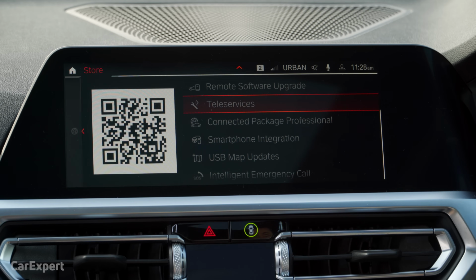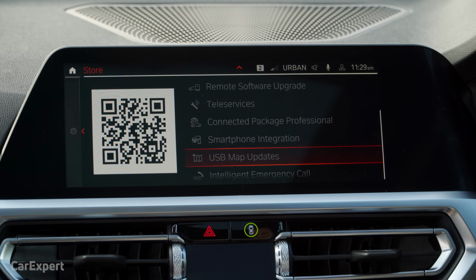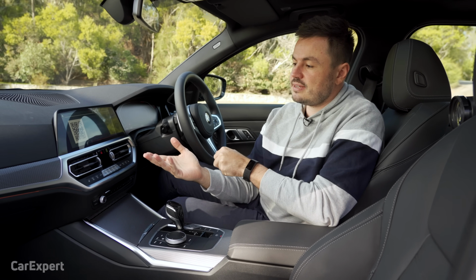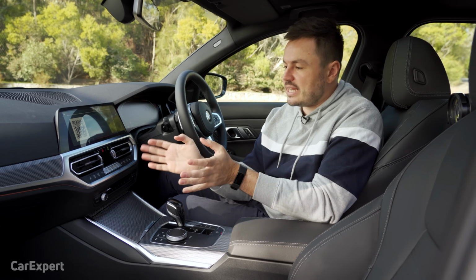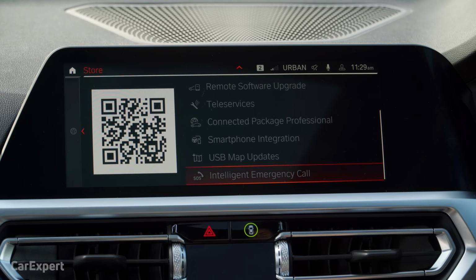You can then also go through the things that you have paid for. So someone has already gone through on this particular car and added things like teleservices and the connected drive package as well. So yeah, this is where I was going at with the Tesla thing. So this is similar to the way Tesla does things. They allow you to do updates over there. They give you that software while your car's parked at home. BMW is now heading down the same path, and I think this stuff's really cool to see.